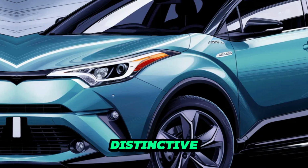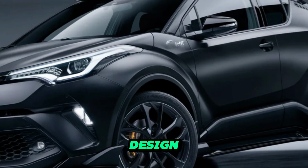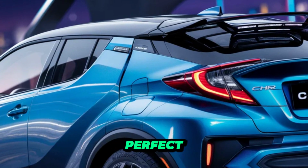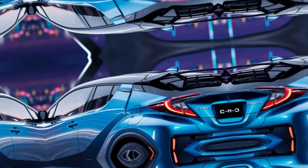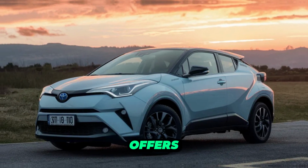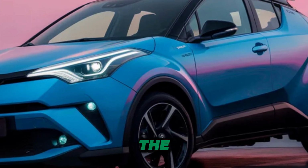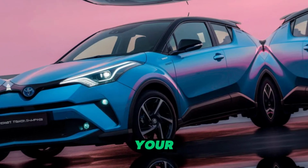Funky and distinctive design. If you crave a car that expresses your unique personality, the CHR's bold design is sure to turn heads. Fuel-efficient performance. The CHR prioritizes fuel economy, making it a perfect companion for navigating city streets and keeping your wallet happy. Surprisingly spacious interior. Despite its subcompact size, the CHR offers decent space for both passengers and cargo, ideal for urban adventures. Toyota reliability. The CHR boasts Toyota's reputation for reliability, giving you peace of mind for your daily commute.